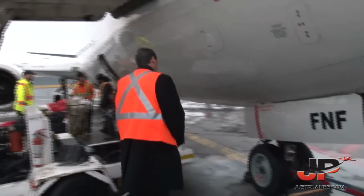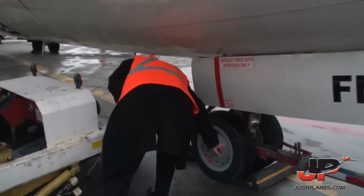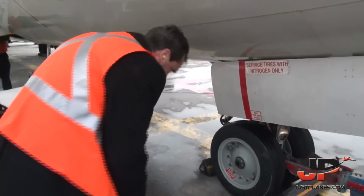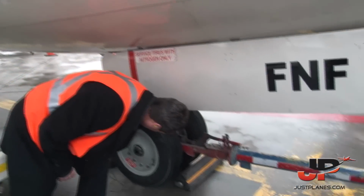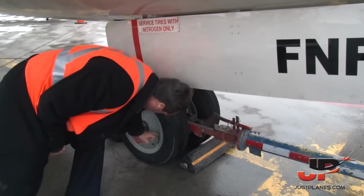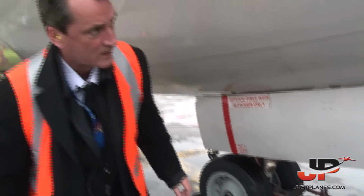We just check up on this side to make sure that the wheel rims have no damage to them. You're going to get cracking in a wheel. You get fatigue cracking along here. So it's fairly important to ensure that the wheel itself is safe. And that is basically it.